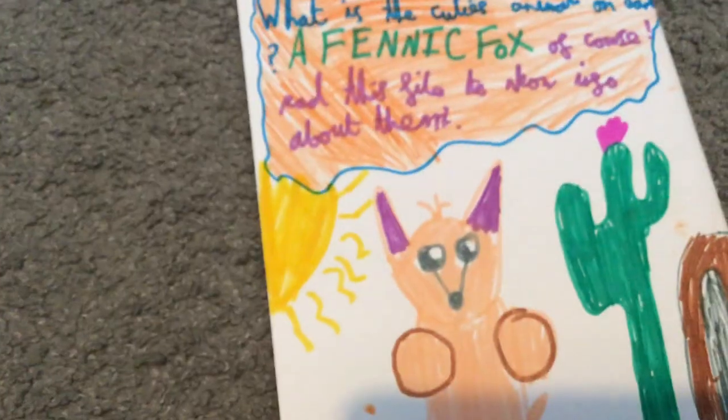Read this file with no info about them. You don't have to agree that it's the cutest. You can have your own cutest animal. It's me. I think it's quite very interesting, as you can tell.